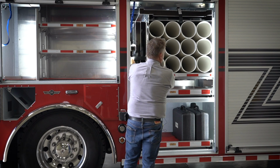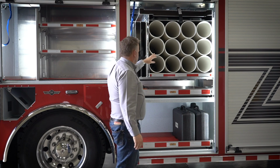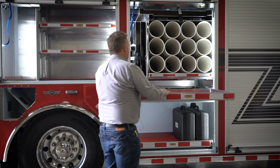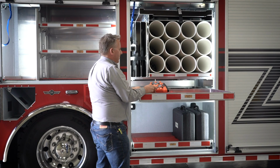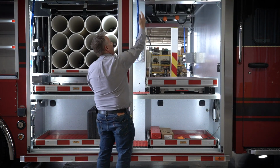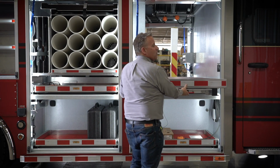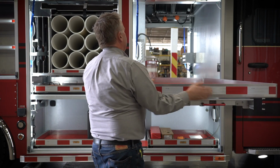Again, lots of air cylinder storage, so if we're supporting a major fire incident, we bring a lot of bottles with us. Another pull-out tray. Right now, this is just where we have our Hamatro controls for our high-pressure airbag system. So this is the right side of the transverse compartment. Again, the tray goes out either side, 3/4 width each side. This is a 1,000-pound tray.